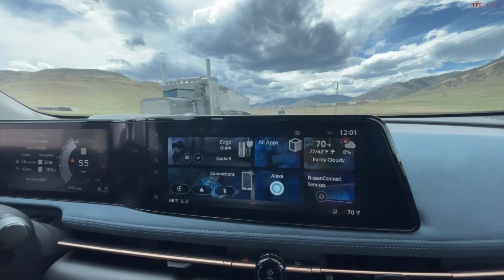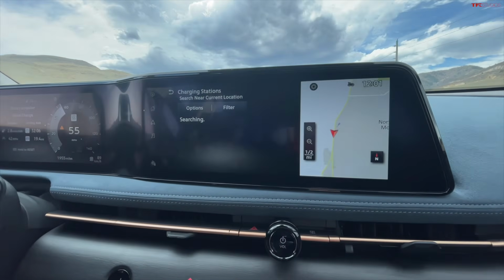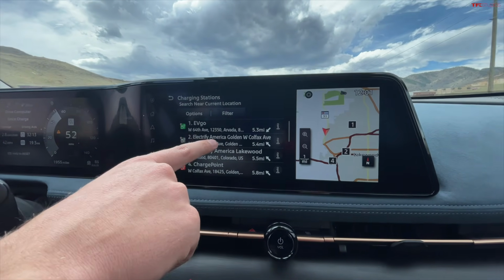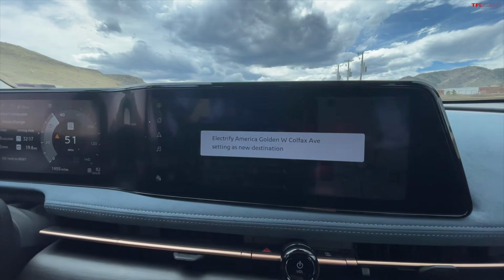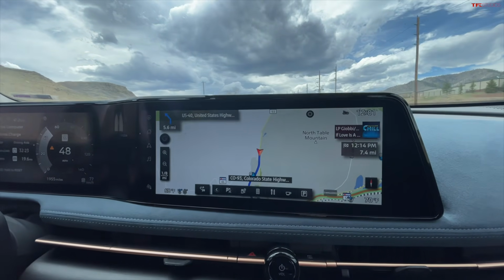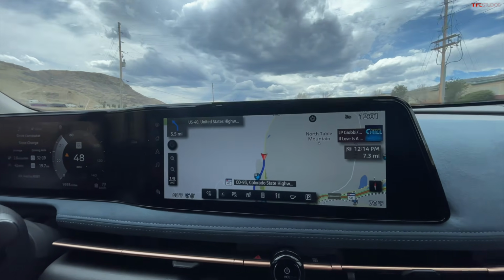Everybody, so we are down to 9% state of charge on our way to the DC fast charger. Let's see if the car can actually find the DC fast charger for us. So it's searching for charging stations near our current location, and it looks like that's it, the Electrify America. So I'm going to go ahead and click that button, setting it as a new destination. There we go. It says it's 7.5 miles away. We'll be there at 12:14 p.m. and the car's predicting 26 miles of range at 9%.